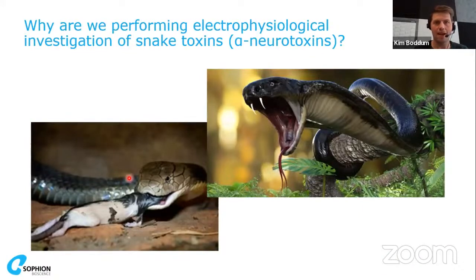But why are we looking at snake toxins? When a snake bites its prey, the toxin is injected, and there are several components to the venom. It's a mixture of different toxins, where the fastest acting are the neurotoxins. So that's the ones we've been focusing on. These toxins paralyze the prey, so they will lay still when they're being eaten by the snake.